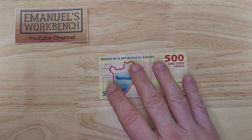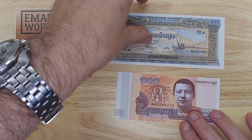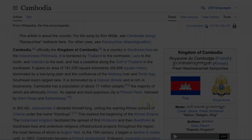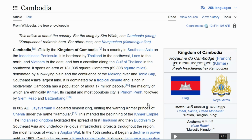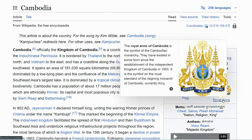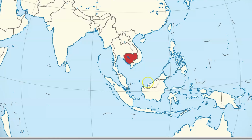Following Burundi, we move to Cambodia. Let's go to the country profile. Cambodia is a kingdom in Southeast Asia. Its flag is a blue and red tricolor with a temple in silver on the center red stripe. Here is the royal arms of Cambodia. And in Southeast Asia over here, it is the country in red on this map.